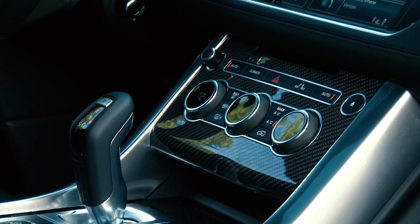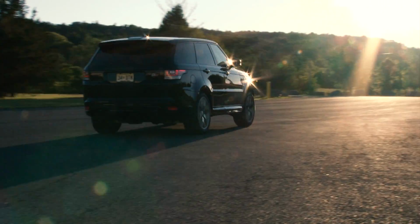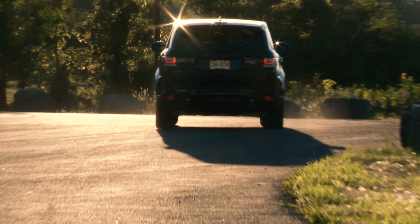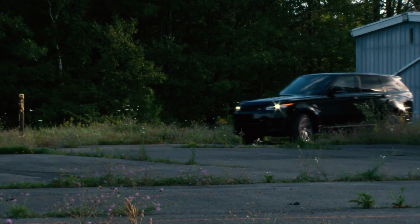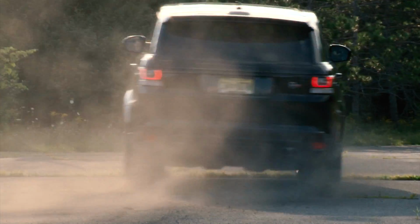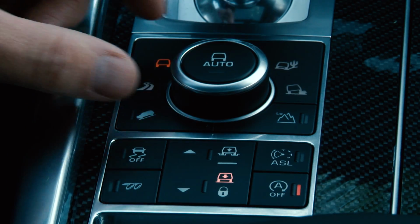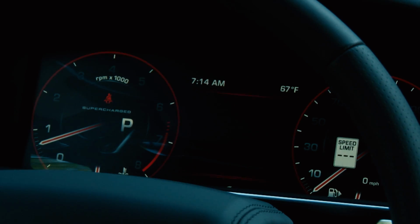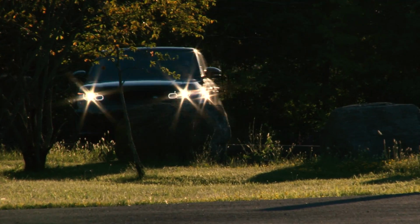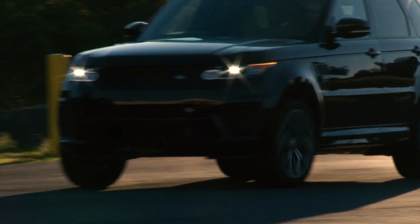To build a pedigree, SVR models received their own tune for the locking rear differential and torque vectoring, better mimicking the agility, grip, steering, and reduced understeer nature of the sports car it wishes to be. In dynamic mode with all of its senses heightened, the SVR and its specifically tuned active roll control software keep the body level and composed during spirited driving.